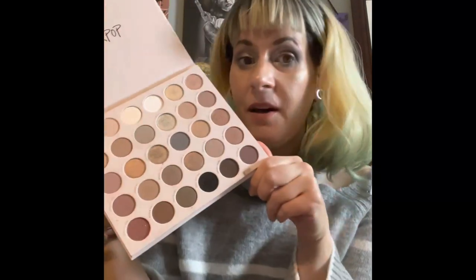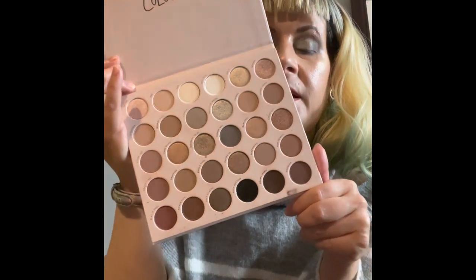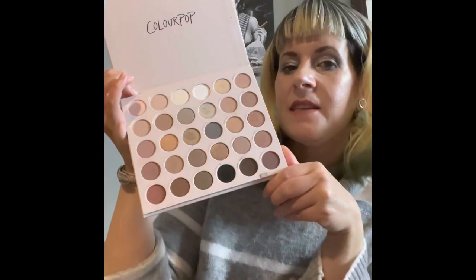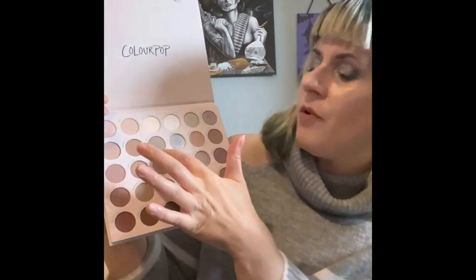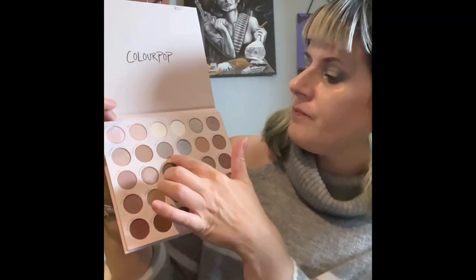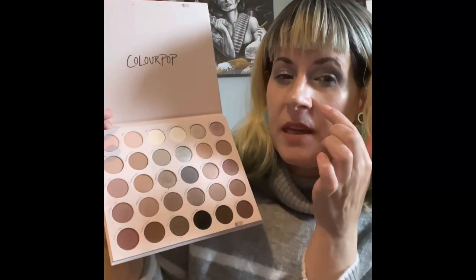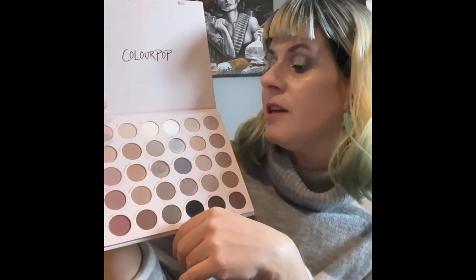So I wanted to show you, and I thought I did show you, that I am using the Colourpop Stone Cold Fox Palette, 30 shades. We have 4 sequins, 16 mattes, and 9 shimmers. I use You Rock in my crease, then I use Rumour Mill on the outer V, bringing it through the socket and under the lower lash line.